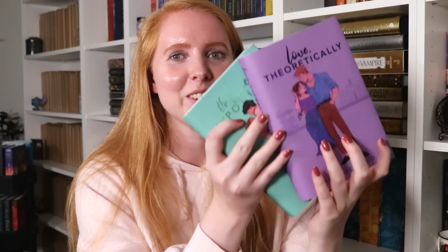It did come with its original cover art as well on another dust jacket, just in an exclusive colorway that was teal instead of yellowish. But these dust jackets are so cute, so I'm very happy that I ended up getting them actually. Yes, so nice, so cute, so good.